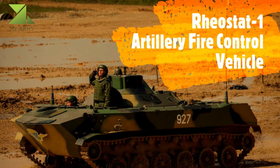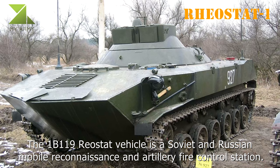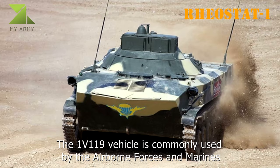Rheostat 1 Artillery Fire Control Vehicle. The 1V-119 Rheostat Vehicle is a Soviet and Russian mobile reconnaissance and artillery fire control station. It is based on the BTR-D. The 1V-119 vehicle is commonly used by the airborne forces and marines to control the fire of the 2S9 and its modifications.